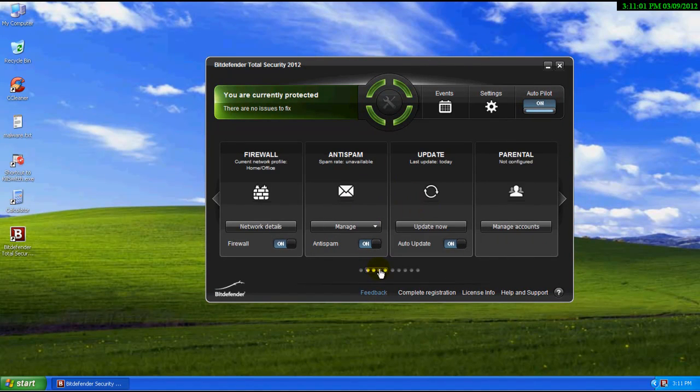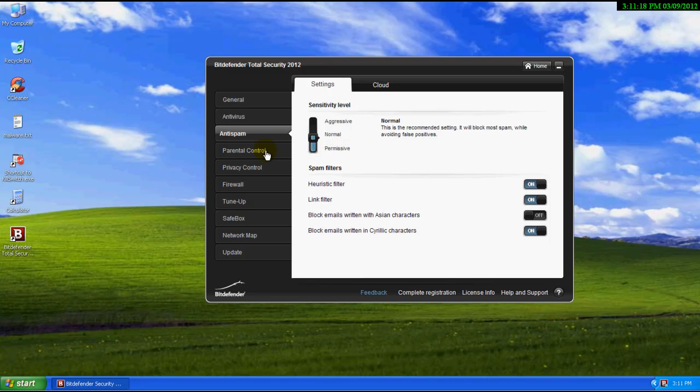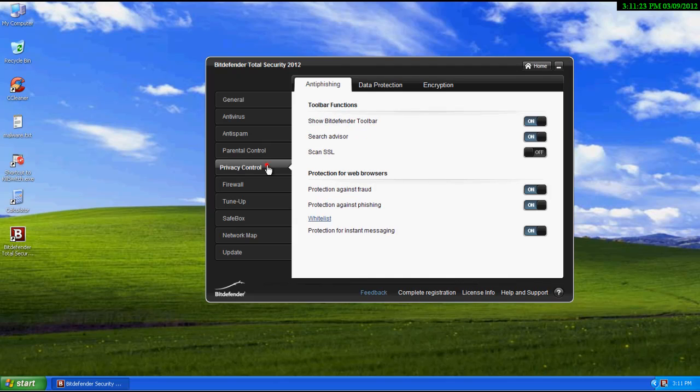I think the new interface looks much better than the old one. They've got all the tabs, and when you click on them, you go to the default settings now. We'll set everything back to default. I turned off some of the settings just to extract Hitman Pro and stuff like that. So we'll turn on everything, not parental control though.